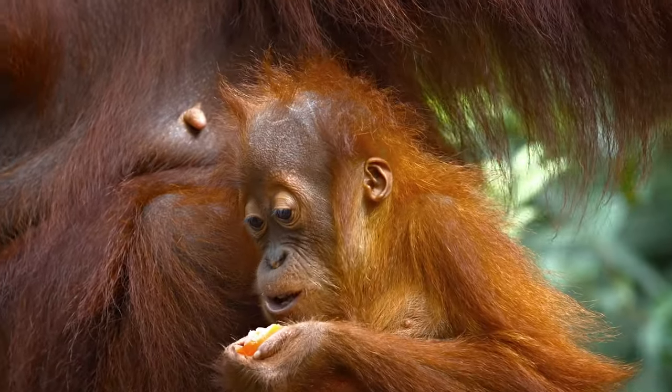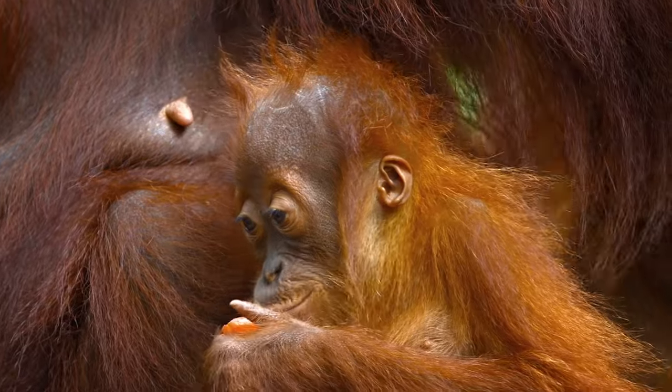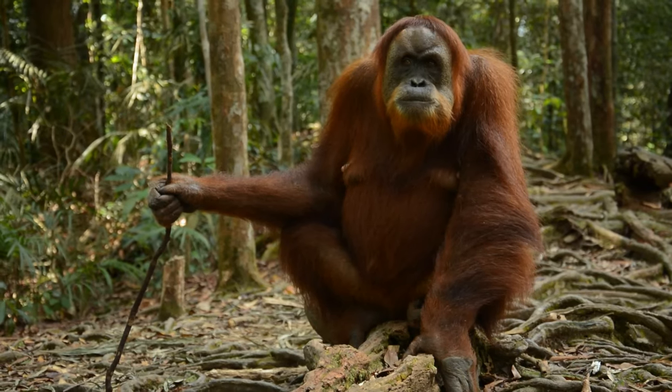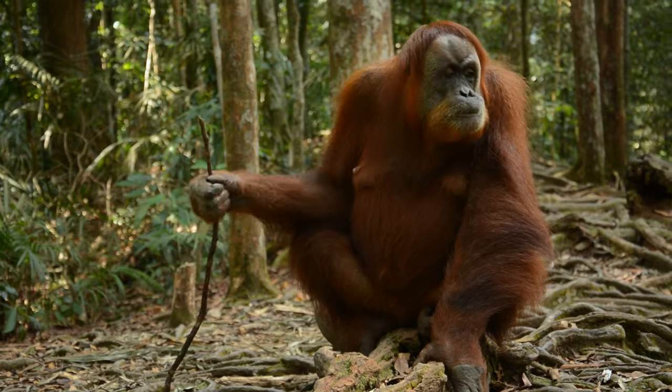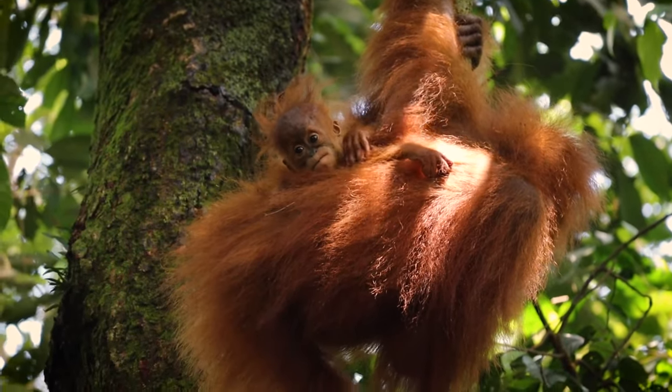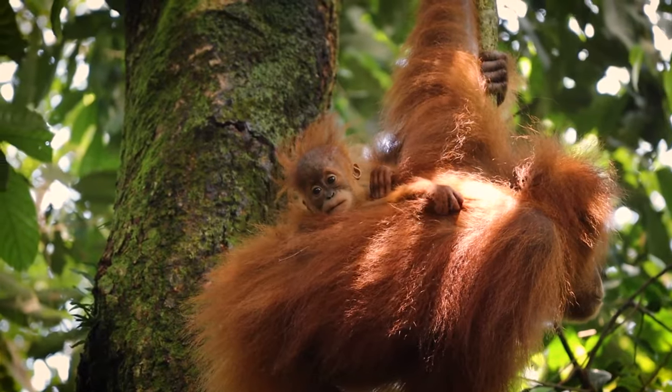Orangutans spend most of their day leisurely eating while lounging in the trees. These gentle giants have reddish-brown hair and often a big belly. Baby orangutans cling tightly to their mothers as they move through the trees.